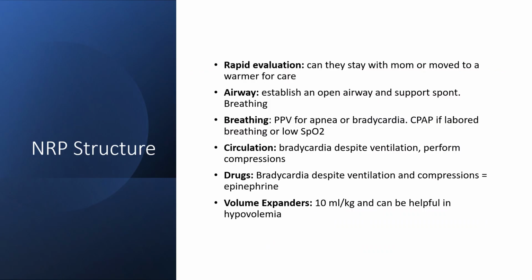All right, so what's the structure of neonatal resuscitation? Rapid evaluation. Can they stay with mom or be moved to a warmer for care? If the baby's crying and transitioning, they look pink, they're breathing, they're crying, they're flexing, they have good muscle tone, right? All these things are signs. They can probably stay with mom. Just give them a warm blanket and a hat, and make sure we wipe them off a little bit. But if the kid is apneic, has poor tone, or has a lot of risk factors, we might have to go ahead and take them to a warmer for care.